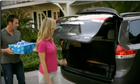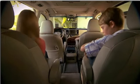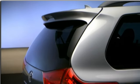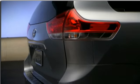Its contemporary new design will please the adults with a sportier look front to back. From the SUV-styled grille, projector beam halogen headlamps, and flared wheel wells, to the striking S contour that starts at the integrated rear spoiler, flows down the back window, then traces over the rear bumper.